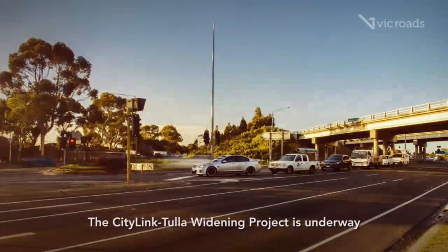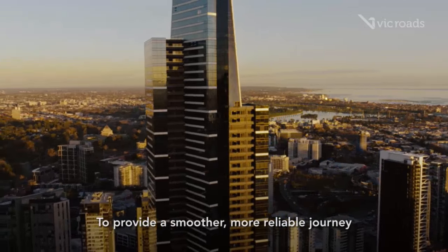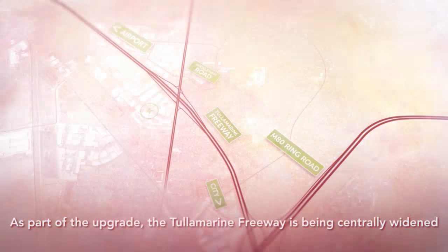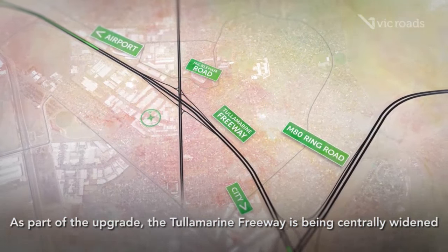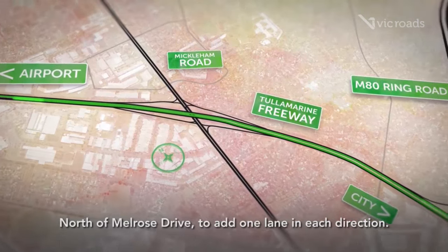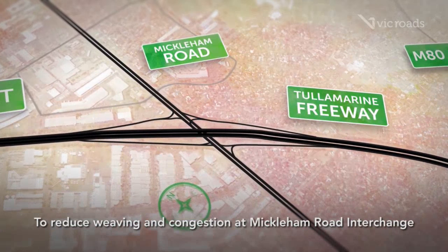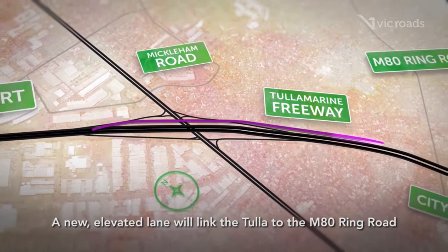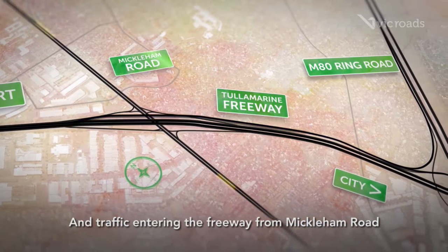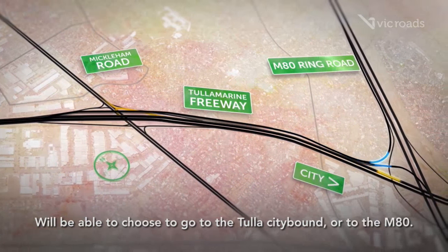The CityLink Tulla Widening Project is underway to provide a smoother, more reliable journey between the CBD and the Melbourne Airport. As part of the upgrade, the Tullamarine Freeway is being centrally widened north of Melrose Drive to add one lane in each direction. To reduce weaving and congestion at Mickleham Road Interchange, a new elevated lane will link the Tulla to the M80 Ring Road, and traffic entering the freeway from Mickleham Road will be able to choose to go to the Tulla Citybound or to the M80.